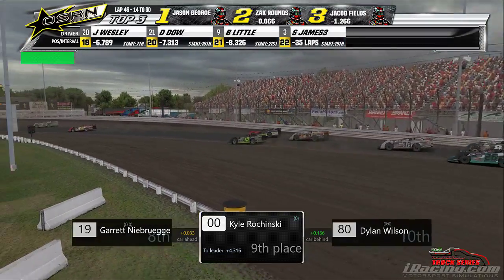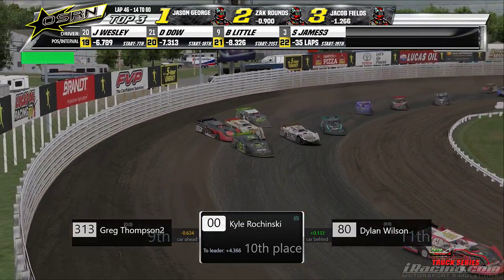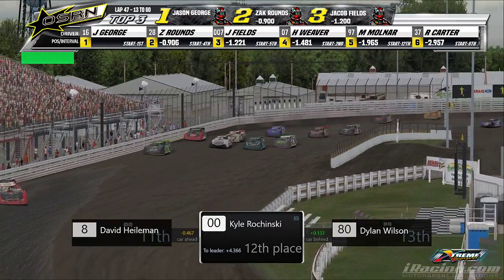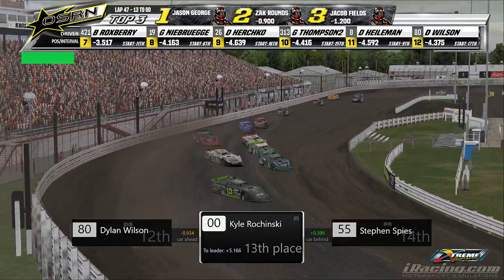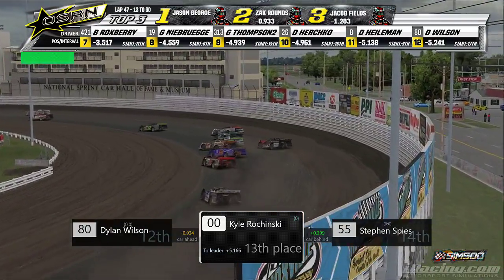And now Weaver changes it up, goes to the bottom in turns 3 and 4, as he's going to have to make some aggressive moves to get back to the podium. What I'm going to tell you, I don't know if you're watching this battle back here or not, Brett. It is actually heating up the 80 machine.